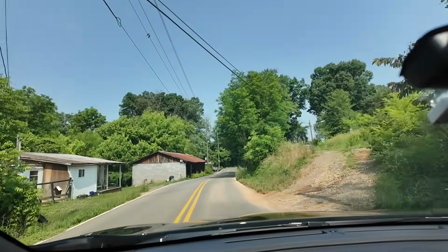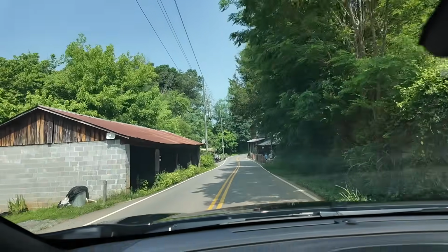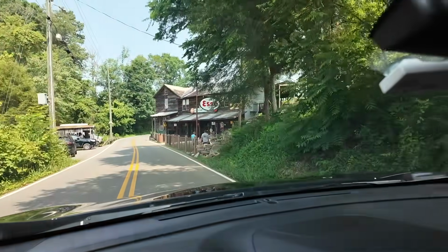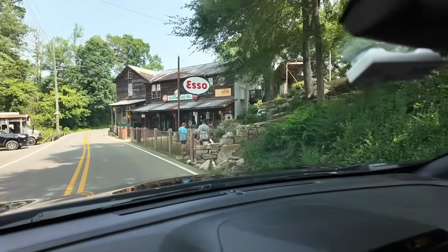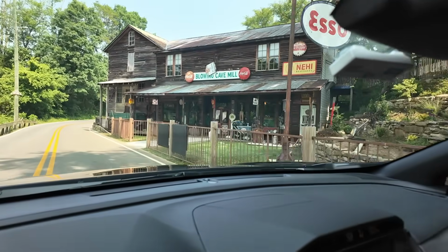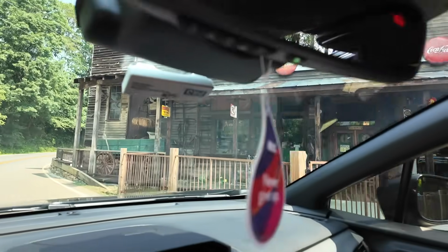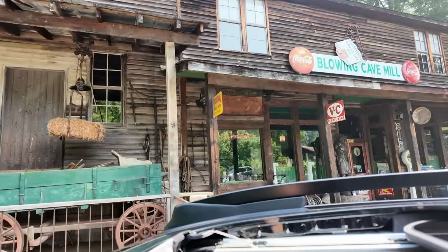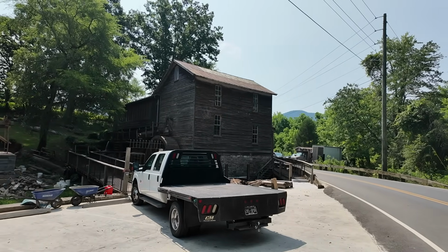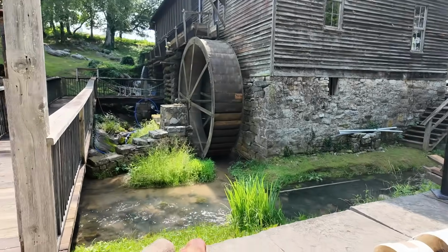There's no parking because they're restoring this place, but welcome to the Blowing Cave Mill, which is being restored right now before our eyes. Those people are working on this. Check it out, it's an old general store. Not currently open, and it is an old mill. You can see the old wheel over here. Let's take a peek. Oh wow, yeah. This is beautiful.